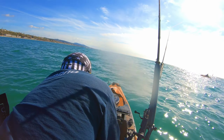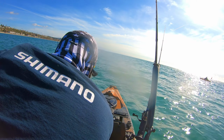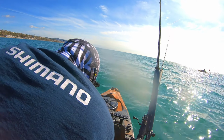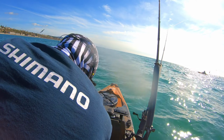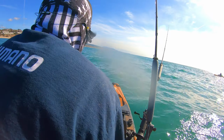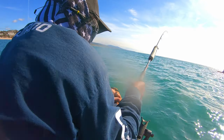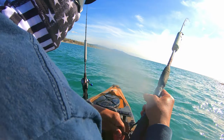This was my first double halibut hookup. So here I'm struggling to unhook the one fish I caught while the other one is there taking line. That's number 4. And bring in number 5. Double hookup.